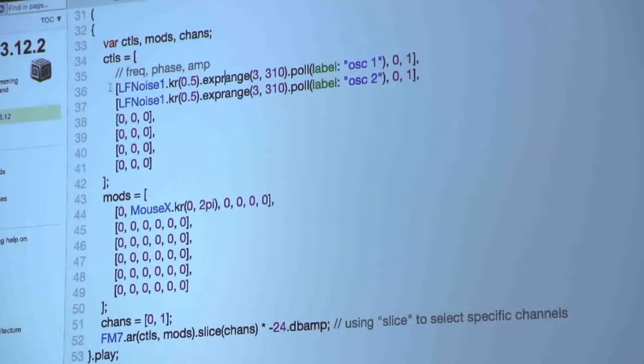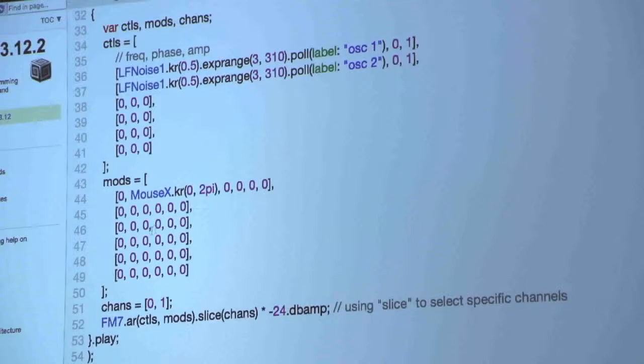And the values it's receiving are between 3 hertz and 310 hertz. And I'm leaving the phase initial offset and the amplitude of each of these oscillators just in their generic stock parameters, 0 and 1. And then down here, I'm able to dictate how much change the second oscillator is having on the first oscillator's phase.